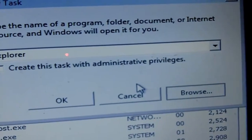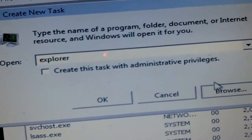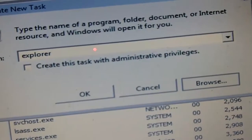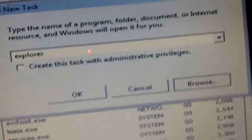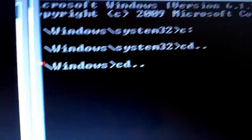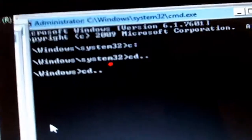Okay, so it looks like any sub-processes that use Explorer are screwed up. Because whenever I do browse or try to open a new Explorer window, it freezes up. Okay, well, I was able to start a command prompt. And as I'm trying to navigate to the root of C drive, it crashes on me.